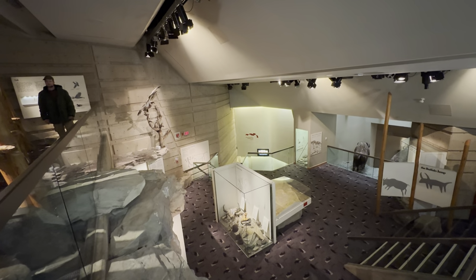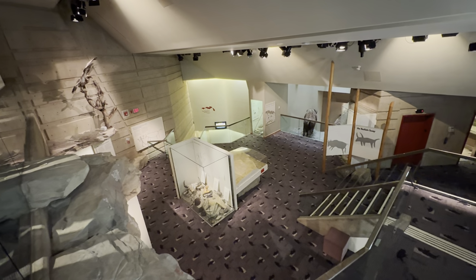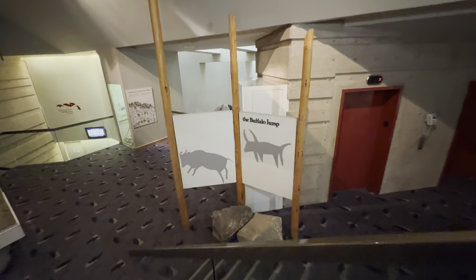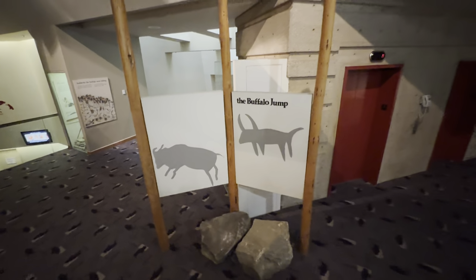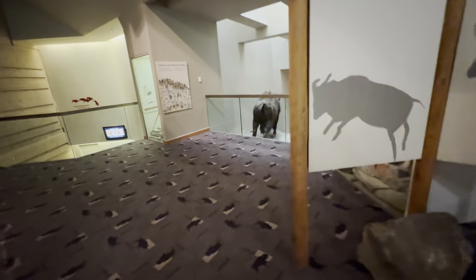At the third level of the museum, just a floor below Napi's People, you will discover narratives of the buffalo jump sites, including the gathering basin, drive lanes, and the cliff. At this level, the ceremonial significance of the hunt is also discussed.